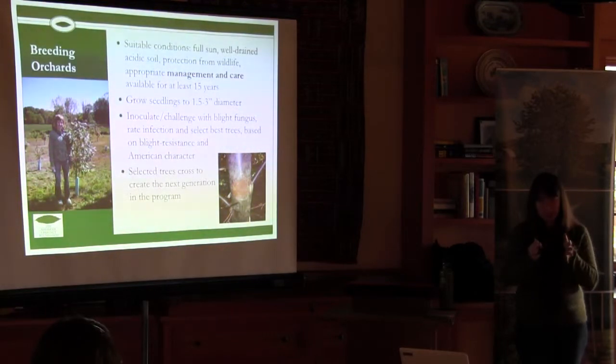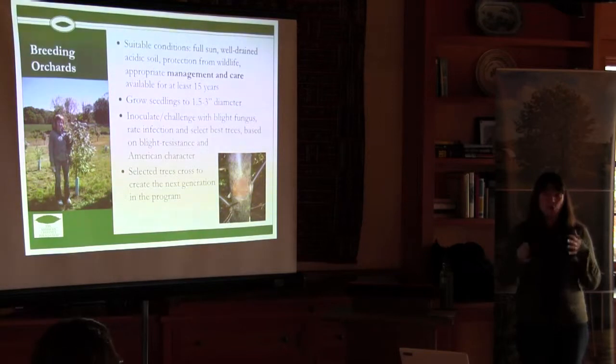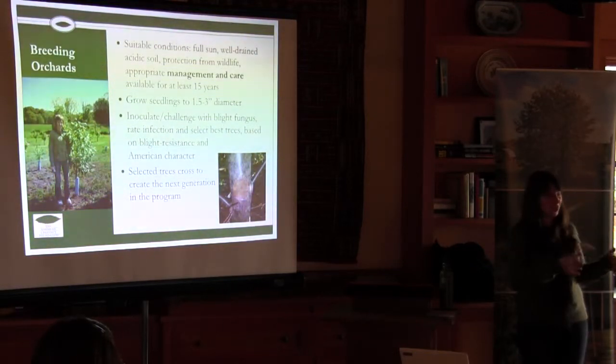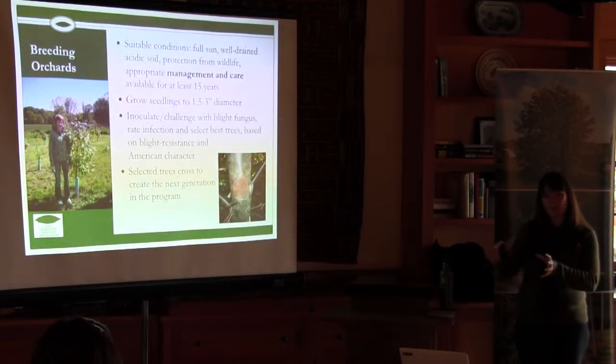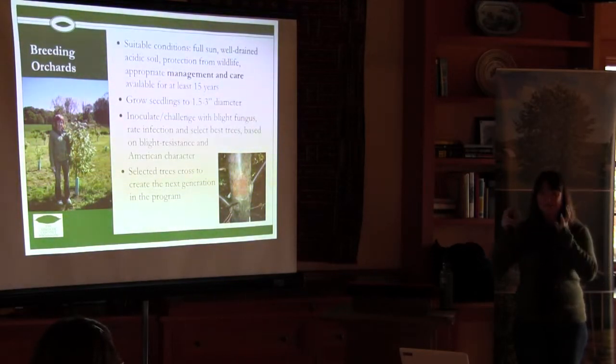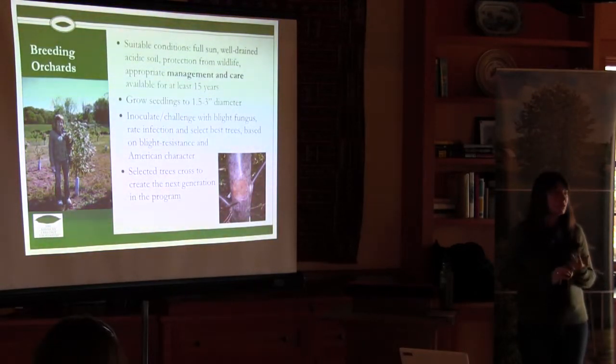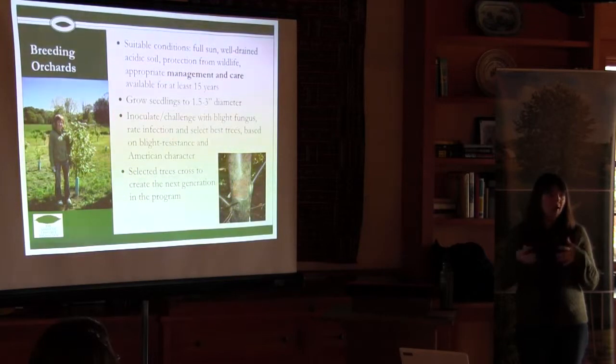Once we've whittled it down based on blight resistance, we look at about 15 to 20 morphological traits that look more like American chestnut than Chinese chestnut. We want to select trees that look and act like American chestnut, kind of going on the idea that if it looks like a duck and acts like a duck, it's a duck. You want American chestnuts, not obvious hybrids. And then the trees we select are allowed to open pollinate and actually produce nuts for the next generation of breeding.